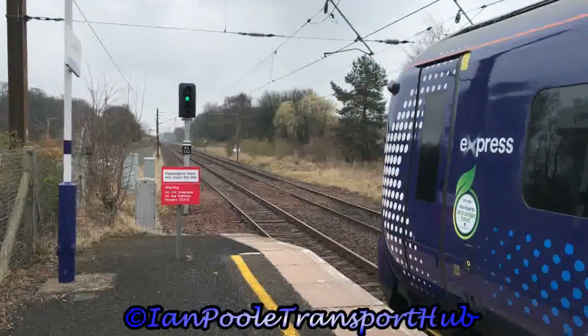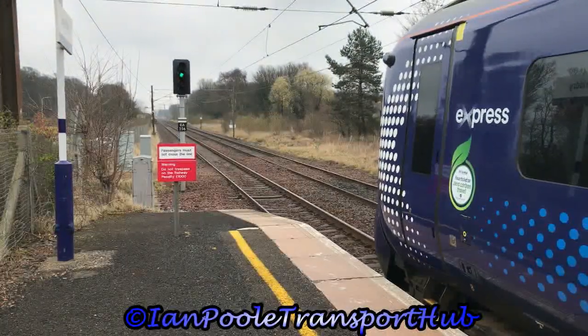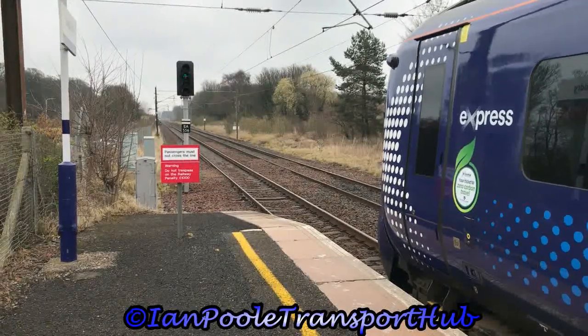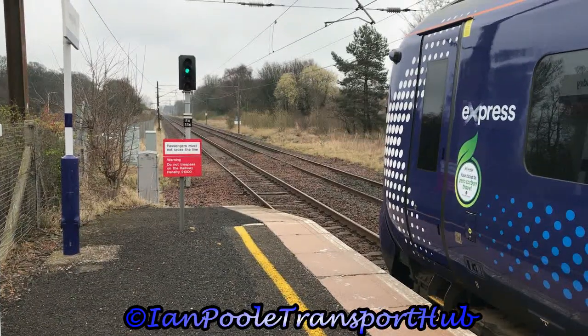to stop. So we'll get started here at Longniddry with 385040 and 385039, working the 1400 ScotRail service from Edinburgh Waverley to North Berwick.